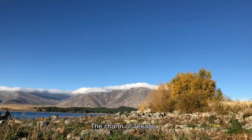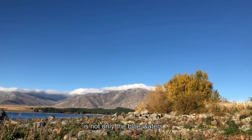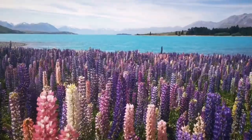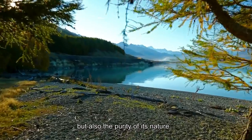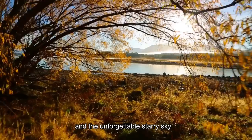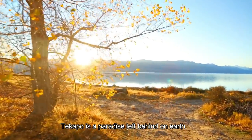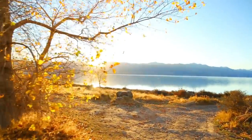The charm of Tekapo is not only the blue waters, the majestic mountains and the vast plains, but also the purity of its nature and the unforgettable starry sky. Tekapo is a paradise left behind on Earth.